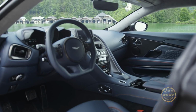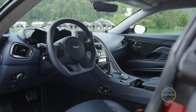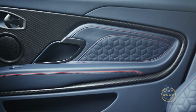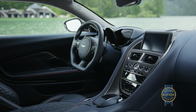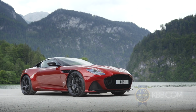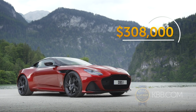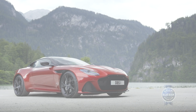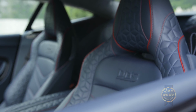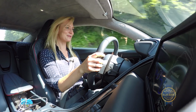Inside, the cockpit of the DBS is as gorgeous as the Duchess of Sussex. From the Scottish leather, sport steering wheel, the hand stitching and carbon fiber and piano black trim, everything looks expensive, because it is. Seriously, save your money because pricing starts at around $308,000, including destination charges. On the Woodward ergonomic scale, Aston's Sport Plus seats hit 12 out of 10. I want these in every car I drive.